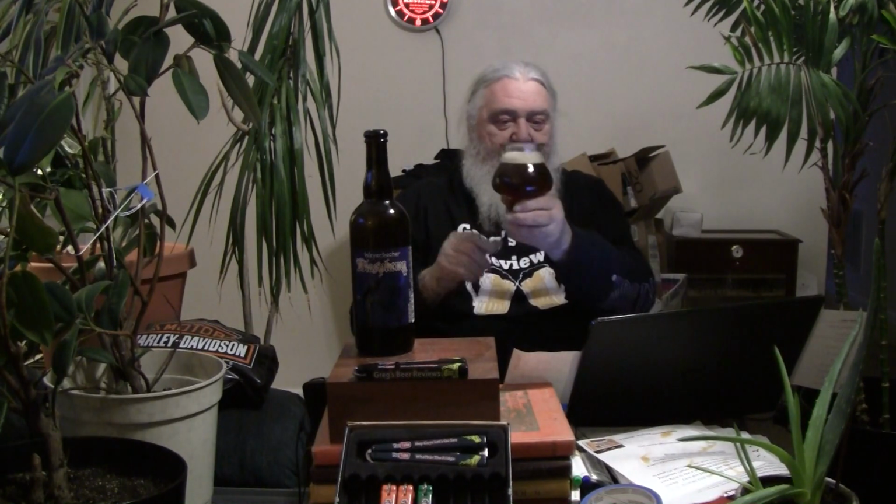About a half a finger of head on that pour. Not bright white, just maybe an eggshell white colored head on this one. And it is very clear, guys. It's a nice mahogany ruby color in the glass. A lot of bubbles streaming up from the bottom. Good looking beer for a quad. Let's get it to the nose and see what we got.